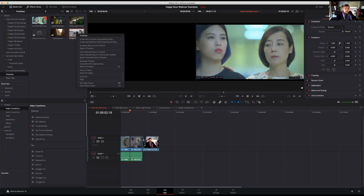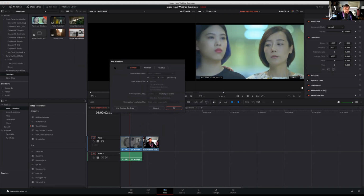timelines, to go into timeline settings, and to actually use custom settings for individual timelines that have their own format, their own timeline resolution, their own way to handle mismatched resolution files, their own monitoring settings, and their own output settings for people creating multiple deliverables. It used to be that DaVinci Resolve only had one setting for every timeline in the whole project.